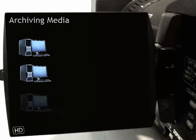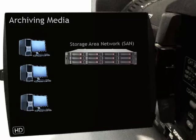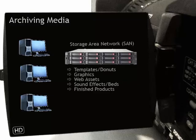In addition to the large hard drives on your journalist workstations, each location should have a storage area network, or SAN. The SAN is where we're going to store things that we need for production, to include templates and donuts, graphic elements, your web assets, sound effects and beds, and most importantly, finished products.